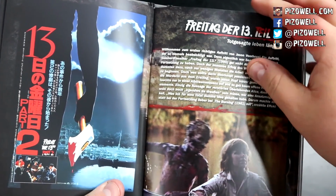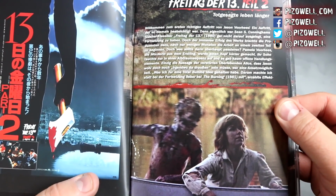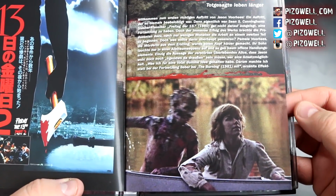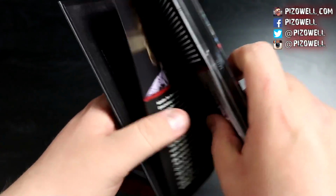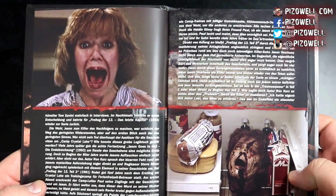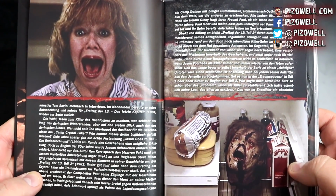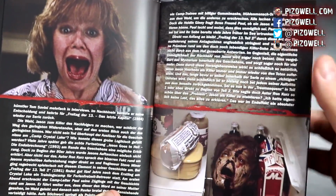Very nice. There is the end of Friday the 13th Part 1 with young Jason jumping up out of the water to grab Alice and pull her down into Crystal Lake. Oh, goodness. There's Mrs. Voorhees' head in Alice's refrigerator, and Alice a little surprised to see Pamela's head in her refrigerator from the beginning of Friday the 13th Part 2.